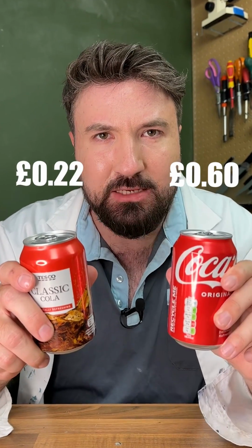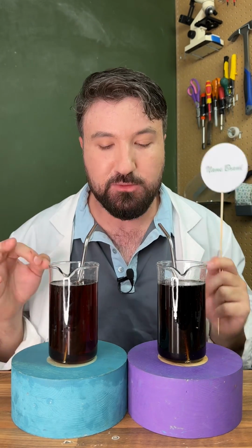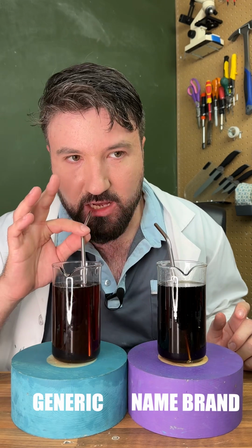Is there really a difference between generic and name brand? So today our challenge is going to be to find a name brand product of everything we're testing. I should be quite good at this since I've done a lot of tests before. So with that, let's get started. We'll try the one on the right here first.